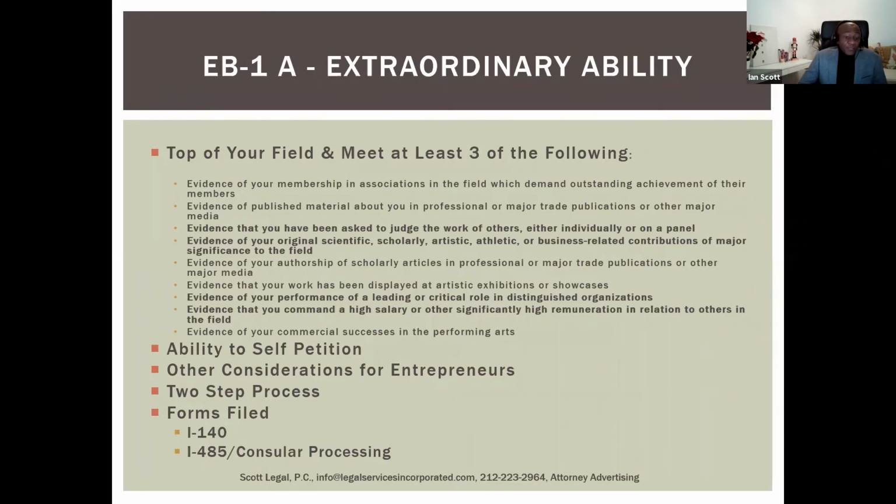So you could have a situation where someone is applying under this category just because they're an entrepreneur. For example, let's say somebody invented some particular type of technology, or there was a tech startup, and the individual had some type of patent and a great business idea, but they're applying under the entrepreneur category. This might be a category that is good for them. So a novel business idea, this might be a category that might work for them.